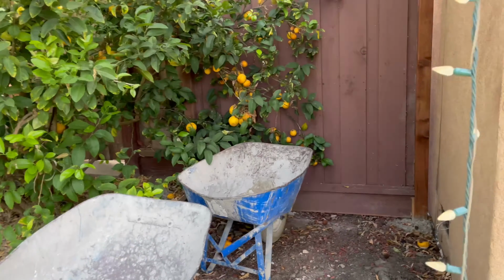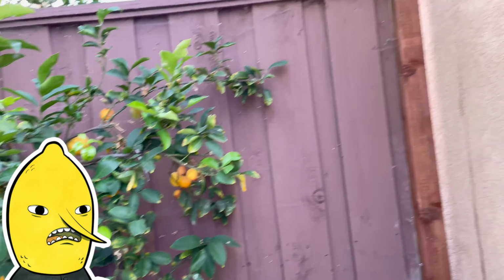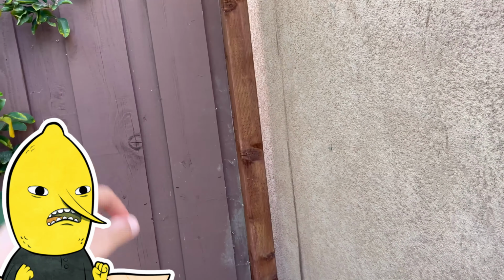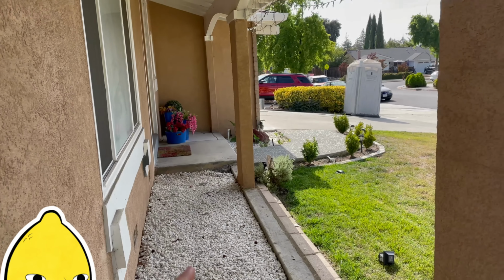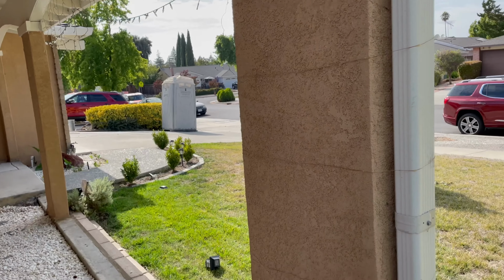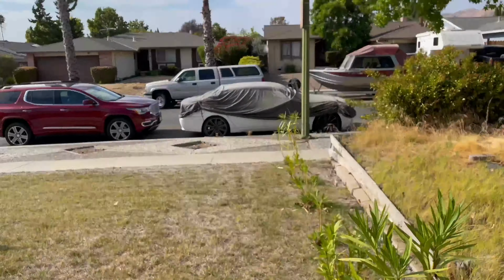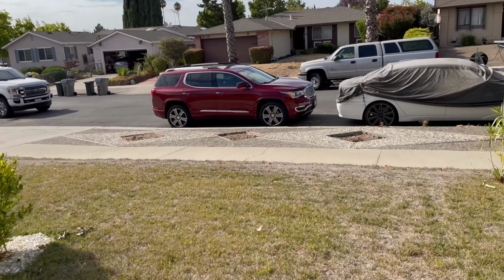Oh, look at this, these lemons. These are raunchy though, we don't want this. We're gonna take this section out and we're gonna go all the way back and put new concrete. Drainage system, retaining wall, because we want the yard flat.